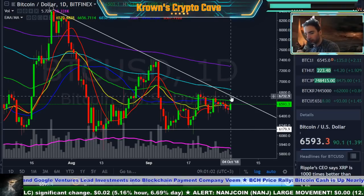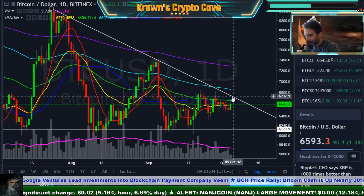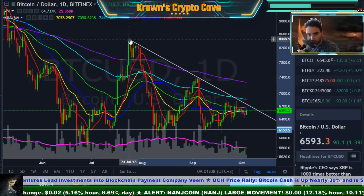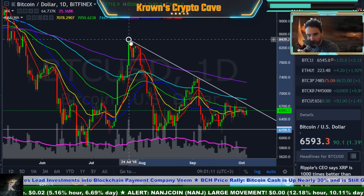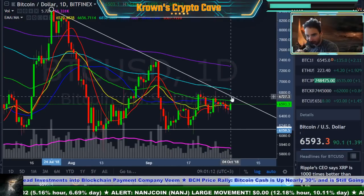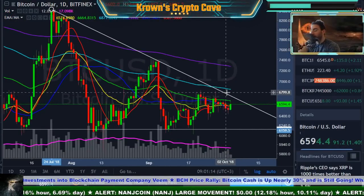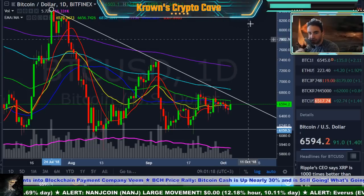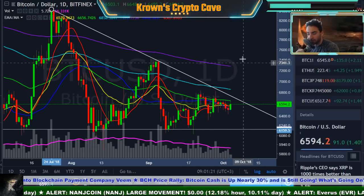So the big area is essentially right here at about 6750 now, as this is declining over time, as a descending triangle would imply. Let me actually readjust this. There we go. Okay, yeah, about 6750, and just yesterday it was about 6800, and the day before that about 6850. So you can understand how quickly this is declining.